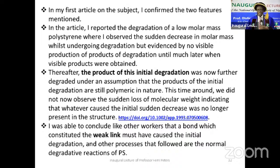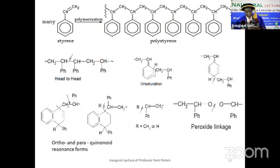And this is the kind of suspects that we have as causing the weakling. I will not bore you much with this, except to say we could have head-to-head linkages, we could have unsaturation, we could have ortho- and para-quinone resonance terms, we could have peroxide linkages.